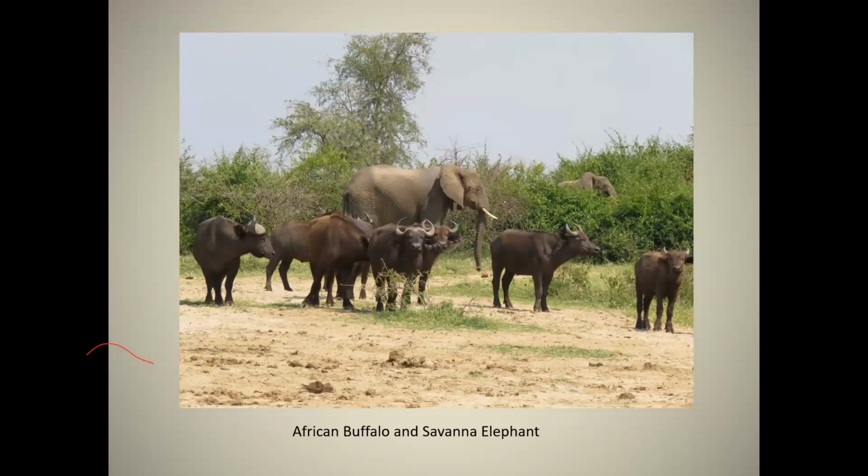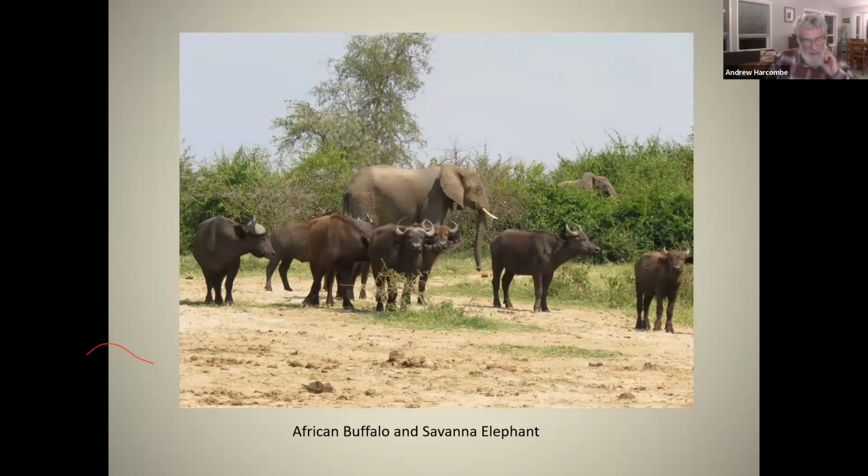They're a nice combination of species you'll get there, the savanna and the African buffalo. The buffalo is a very large and stocky grazer and tends to stay fairly close to water. It's active early in the morning and later on in the afternoon, and it's very common in areas like the Ngorongoro crater, which I'll show you pictures of in a short time.